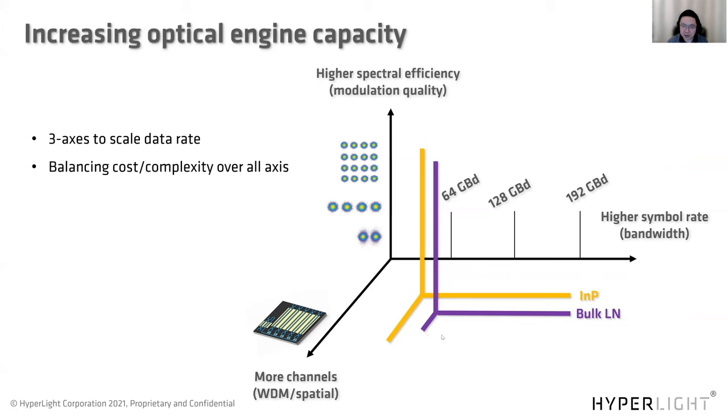So because perhaps of the shortage of this tool platform, this is where silicon solutions really come in. If we look at silicon, the part that silicon excels at is this multiple channel or wide parallel approach, where you can put more wavelengths or more channels just by simply integrating more components. But what silicon is suffering from is the device performance.